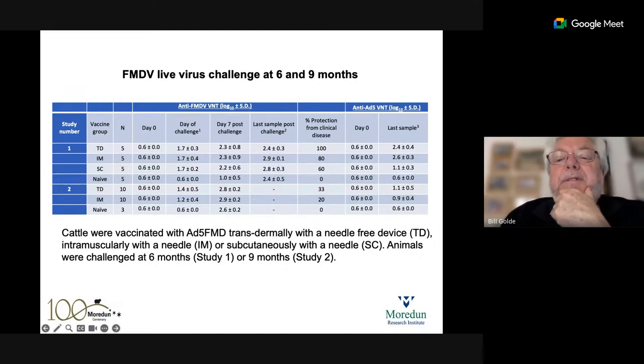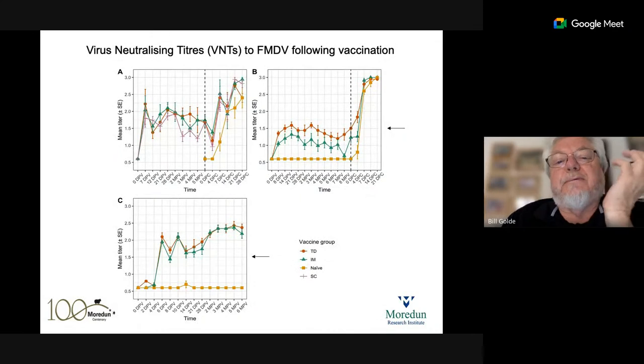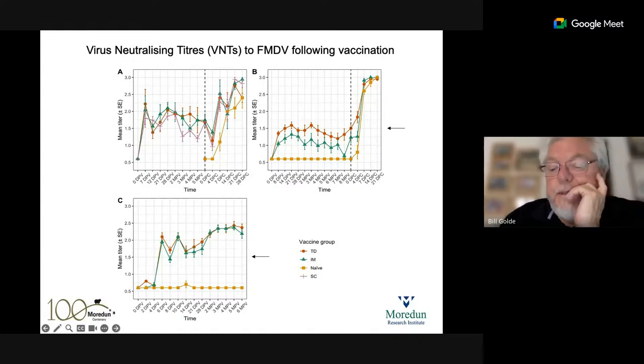And then at 9 months, that protection level went down to 33% and 20%. So clearly between 6 months and 9 months, the ability of the antibody response to protect had waned. And going back to this, you can see there's really not a lot of difference in the antibody titer. It was slightly lower, but it was still detectable for sure.